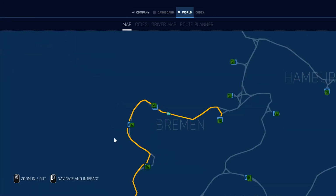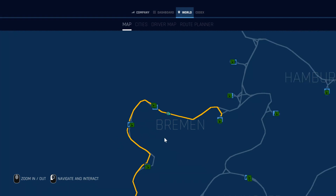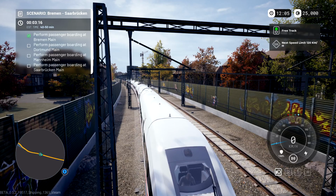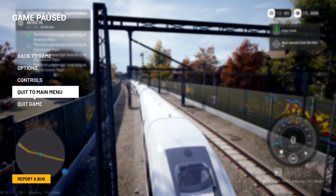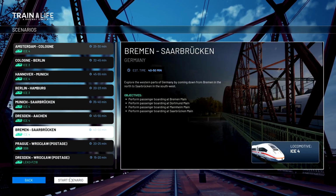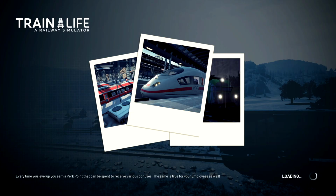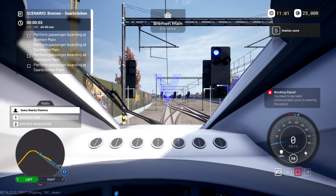Map. Why is it trying to... Ooh, that's weird. Okay, right. So what we'll do is we'll quit to main menu and we'll restart that. Okay, so in hindsight, looking at where you're supposed to go first is probably a good idea. Right, so let's do that again.